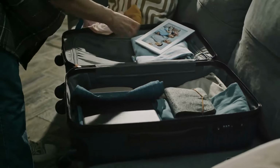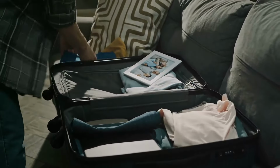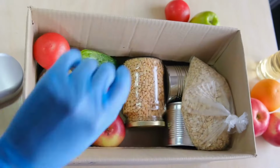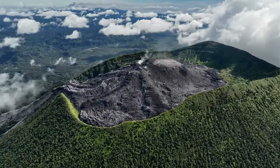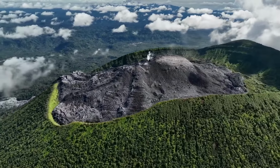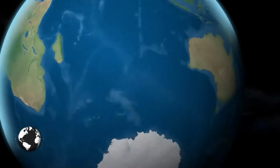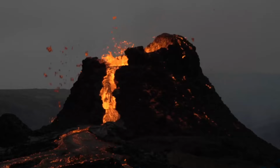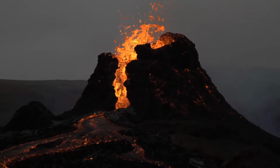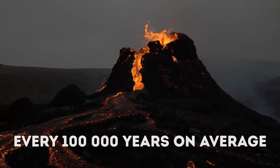Now, if we only had 12 months to prepare for a supervolcano eruption, it would be really hard to store enough food and get ready. But don't panic just yet. Supervolcano eruptions are very rare, and the last one happened 26,500 years ago in New Zealand. Scientists think that a supereruption happens once every 100,000 years on average.